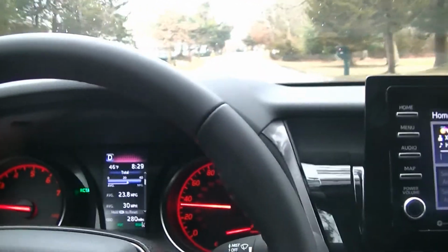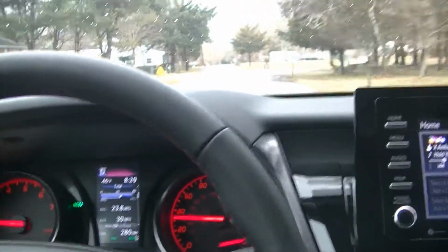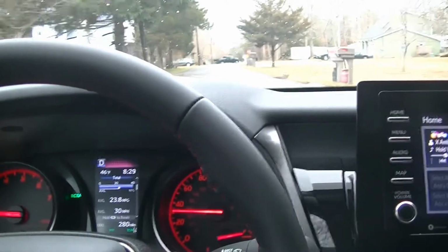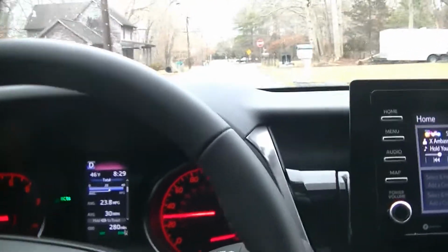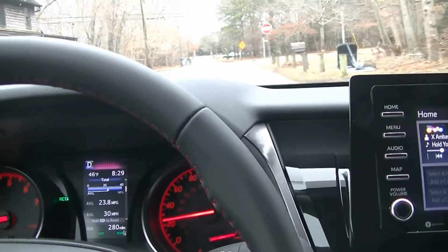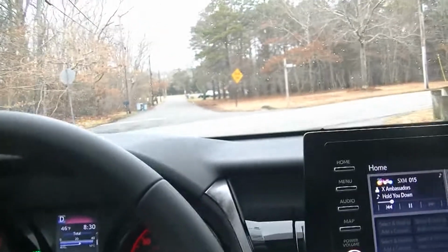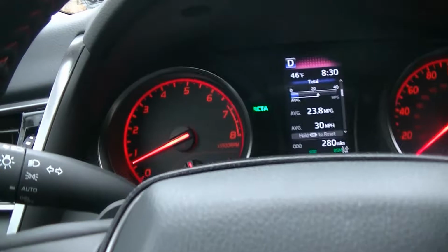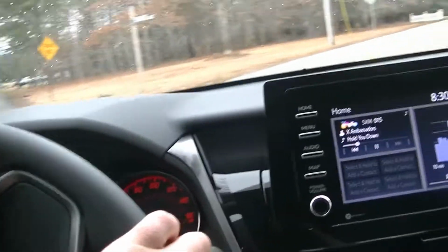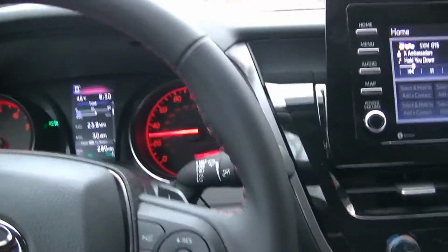And I believe if you set the cruise control to the speed limit, the lane keep and center assist automatically turn themselves on, and you basically don't really have to do anything. The car will match the car in front of you up to the speed limit that you set it at, and it'll bring you to a stop if they stop, and then to restart you just kind of tap your accelerator pedal, and the car kind of takes over, which is pretty cool. So we're going to make this right. We're going to pull right back into our driveway, and that's going to be our video.